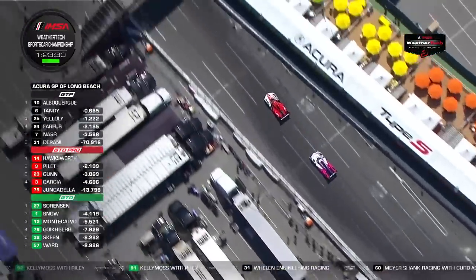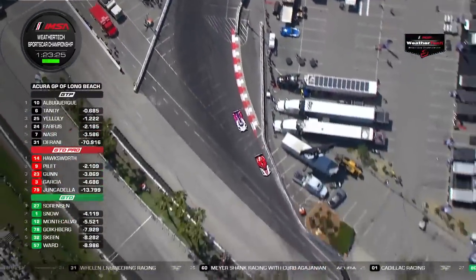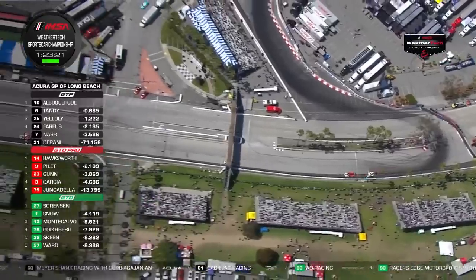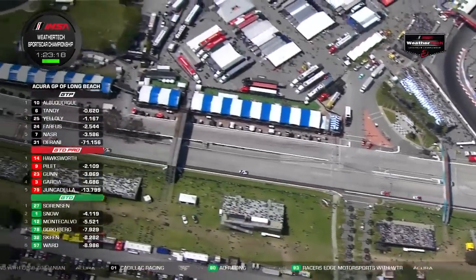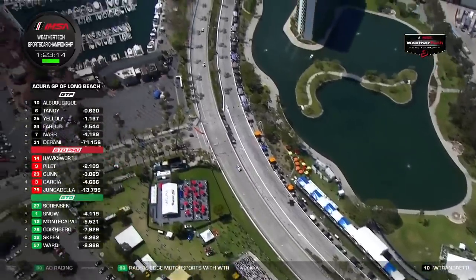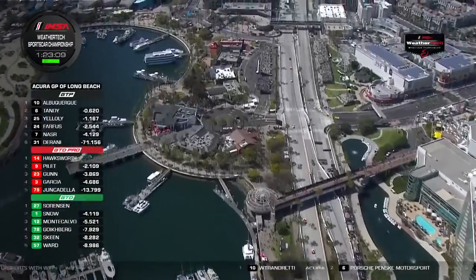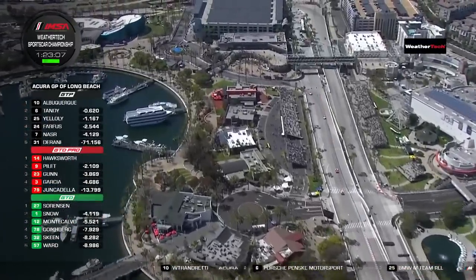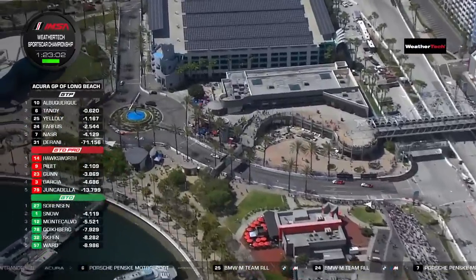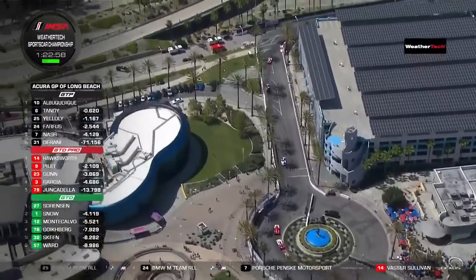This train in front of Felipe Nasr. Yes, indeed, that is the Porsche. Sorry, my apologies, Jeremy, I threw you a curveball there. Not the number 31, which is at the back of the field after it stopped and remains on the lead lap, where Tom Blomqvist, as he goes through, is behind the Porsche, but a lap down on the leaders. Very, very important that he tries to stay there and improve his position.